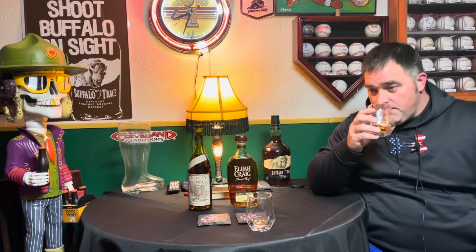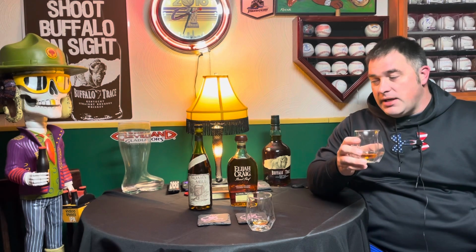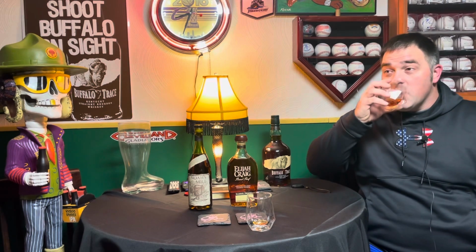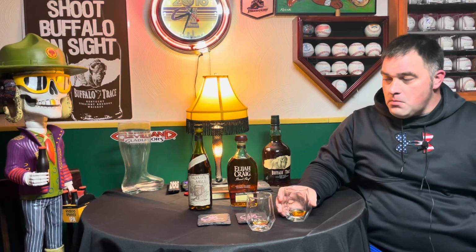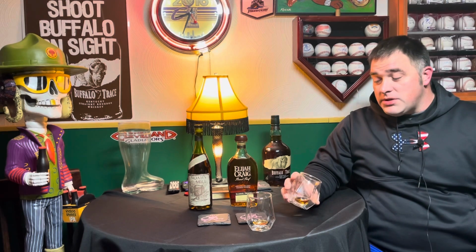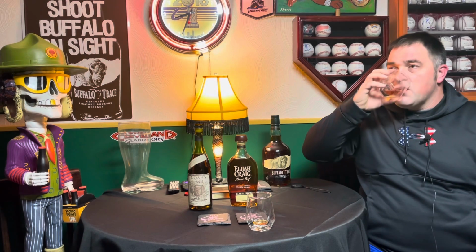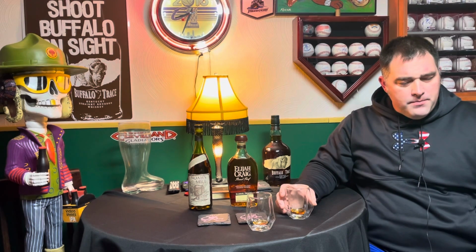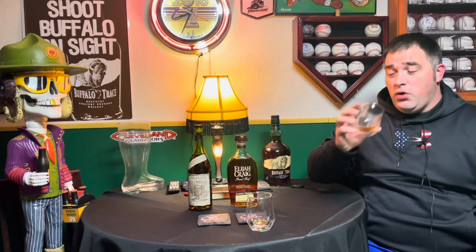On the sniff, it doesn't seem like it's got quite as high of that alcohol content. And that Elijah Craig's still kind of burning, even on the swallows past that. Now that Noah's Mill goes down super smooth, and it's got that little bit more of an earthy flavor to it. Now the Noah's has definitely more of this nuttier taste than that sweeter honey vanilla that I typically go for.